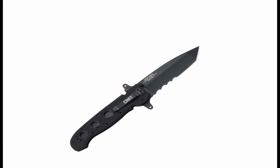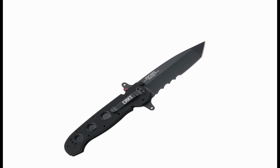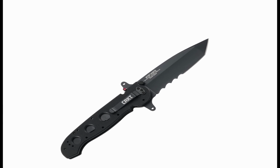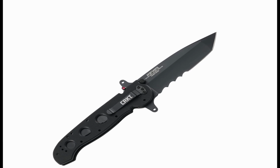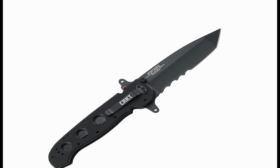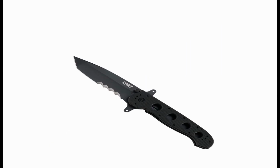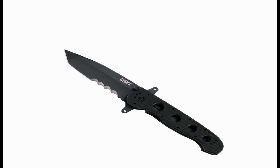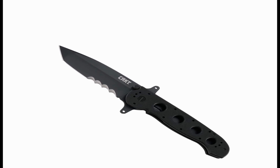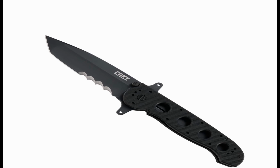1. CRKT EDC Folding Pocket Knife. The CRKT M1614 SFG EDC Folding Pocket Knife is a tactical knife that offers a combination of utility and tactility. It is designed to meet high standards and excel in various situations. The knife features bored holes on the handle for improved grip, even in challenging conditions. The Carson flipper serves as both a blade guard and a quick deployment mechanism. The serrated stainless steel blades cut through ropes and other materials easily.